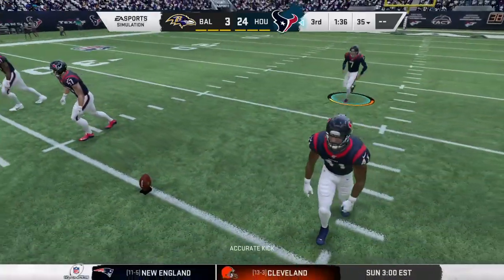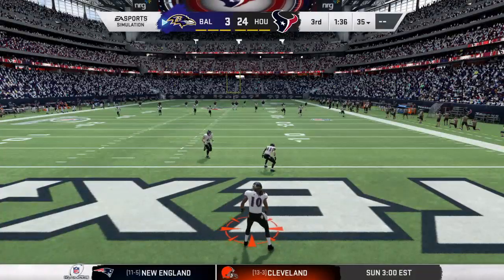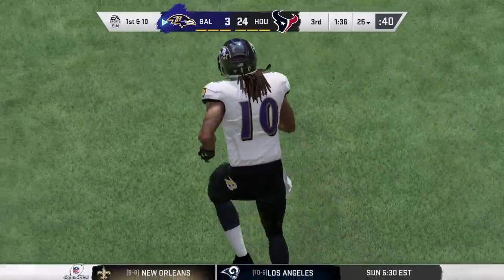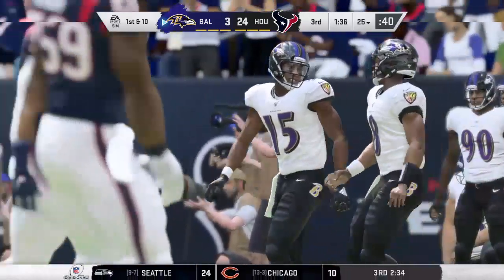So after the touchdown, here's Fairbairn now to kick it away. That's fielded in the end zone, and no run back here. This will be a touchback, and it comes out to the 25-yard line. And now Baltimore gets set to take the field.